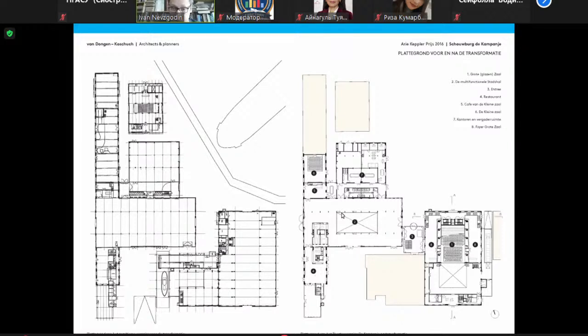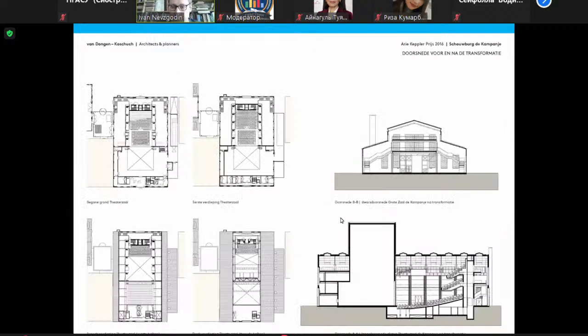And this theater functioned before the pandemic. It was really a very successful institution. A lot of people went there, and they even had wedding ceremonies there. And to adapt this building to a theater, they built a fly tower.